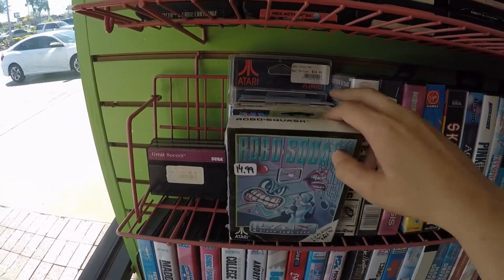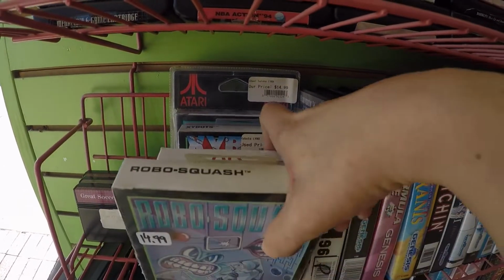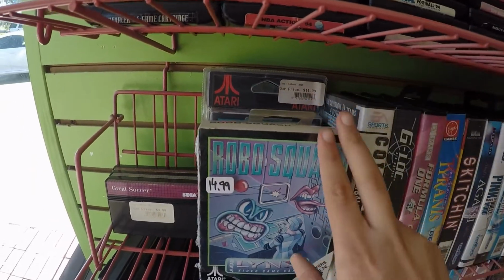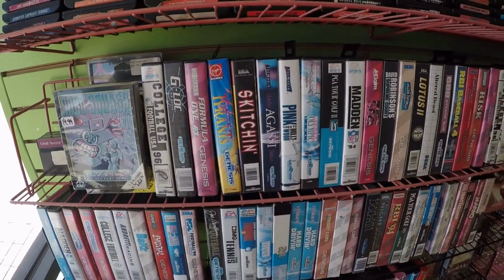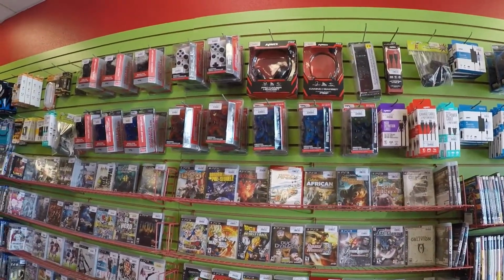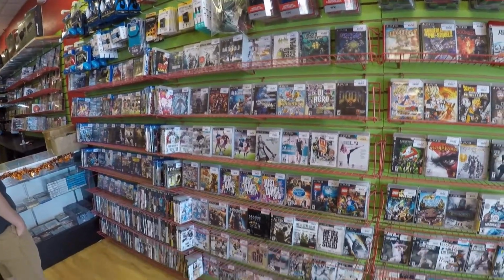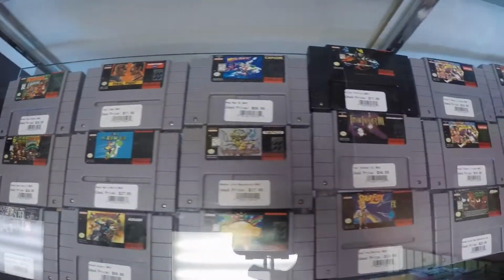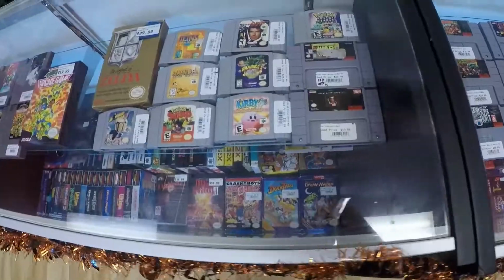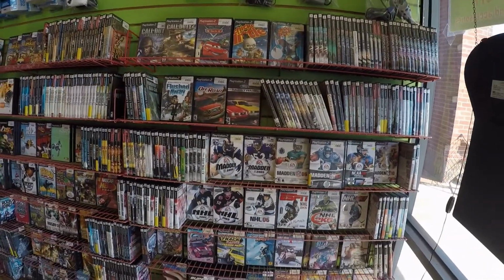So when you walk in, everything is organized. I like it here. First off, they have a bunch of box games that you can't find very well. There is a bunch of Atari stuff. Here is the PS2, PS3, PS4 wall, and a little bit of PSP. And in the glass cases, they have the rare stuff. On the side, they have just a box of Game Boy, GBA games.